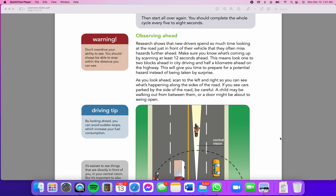So, warning, you don't want to overdrive your ability to see. You should always be able to stop within the distance you can see.